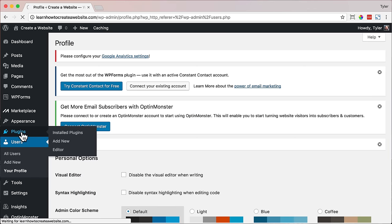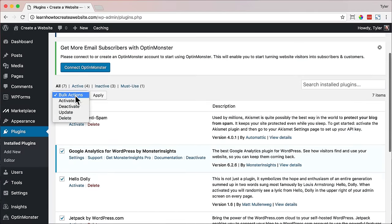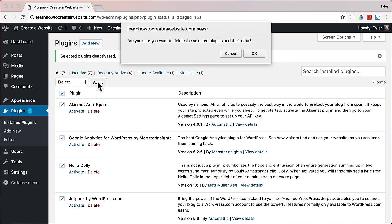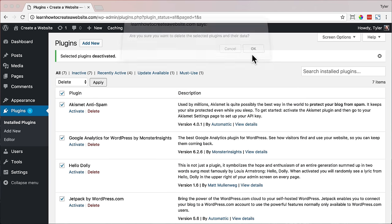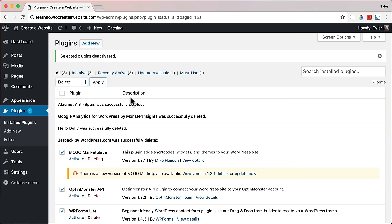So what we're going to do is we're going to click Plugins, and we're going to check this box on top. And from the dropdown, we're going to press Deactivate and Apply, and that'll deactivate all of the plugins. But we still need to delete them, so we're going to check the box again and press Delete and Apply and press OK. And that will delete all of the plugins on your website so that you can start off fresh.